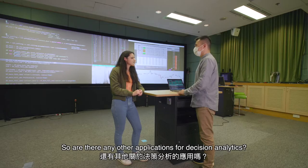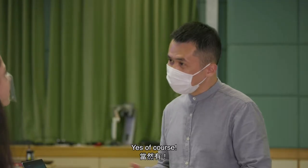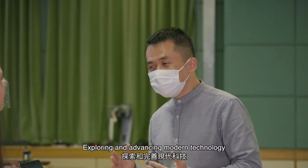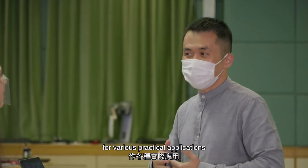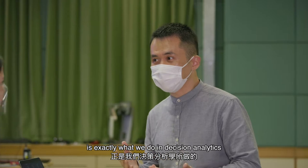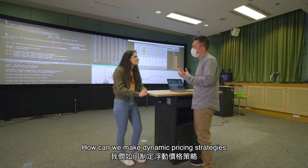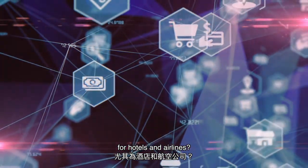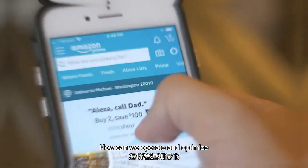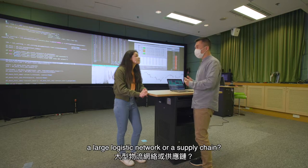I can certainly foresee graduates having a very prosperous future in this industry, especially with Hong Kong being an international financial center. So are there any other applications for decision analytics? Yes, of course. Exploring and advancing modern technology for various practical applications is exactly what we do in decision analytics. I can give you a few more examples. How can we make dynamic pricing strategies for hotels and airlines? How can we operate and optimize a large logistics network or a supply chain?